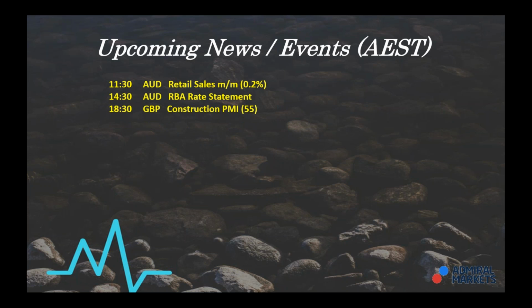At 6:30 this evening, we have PMI numbers, the construction ones from the UK, and that pretty much wraps up the trading session. These times are in my local time, which is Australian Eastern Standard Time.